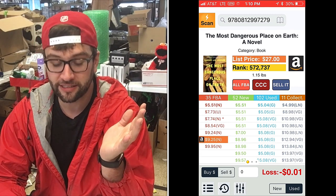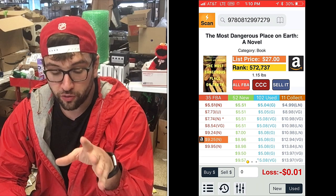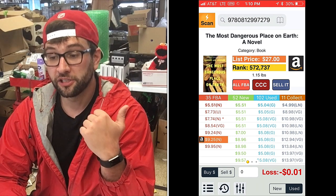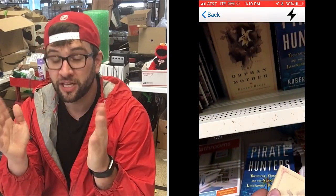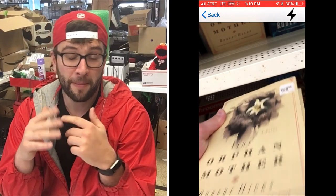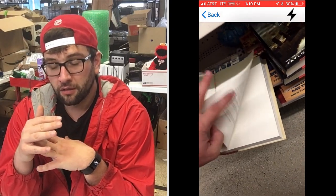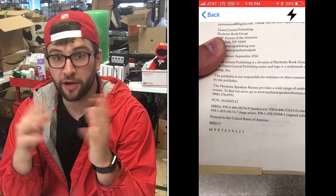So when you look at this, the profit number in the bottom right corner, in this case a negative 1 cent profit, takes into account the buy cost as well. What that loss number or profit number shows you takes into account shipping to Amazon, because these are FBA, so we're not mailing them to customers. It takes into account the storage fee based on the sales rank.